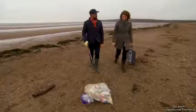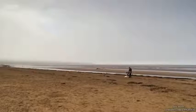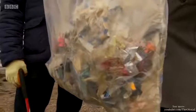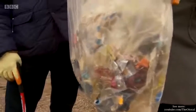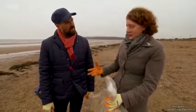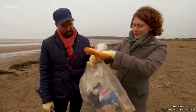So we've got some that you collected earlier. Now what have we got here? In about 2002, a minke whale was washed up, and when they did an autopsy on it, they had a look in the stomach, and they found 800 grams of plastic in the stomach, which doesn't sound like a huge amount. And is that what killed it?